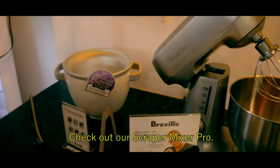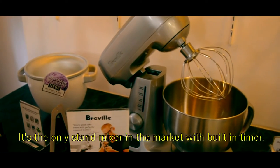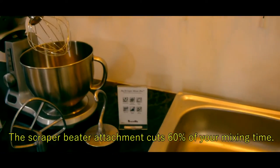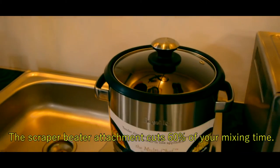And then we have the Scraper Mixer Pro, which is the only stand mixer in the market that has a built-in timer and the scraper beater attachment. While it's working, it scrapes the bowl for you, so it cuts 60% of your mixing time.